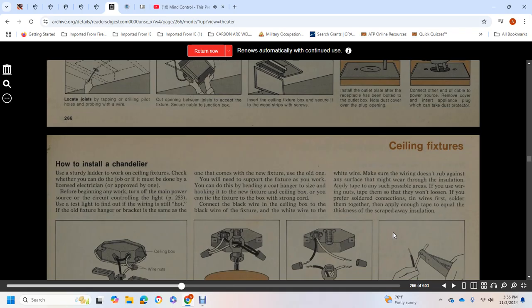If the old fixture hanging bracket is the same as the one that comes with the new fixture, use the old one. You'll need to support the fixture as you work. You can do this by bending a coat hanger to hook the new fixture to the ceiling box. You can also tie the fixture to the box with a string cord.